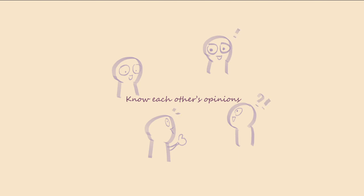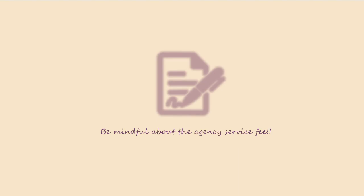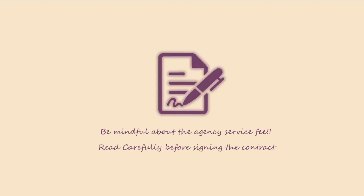Sometimes agencies won't tell you the extra fees of things they help with until you sign the contract. So make sure to ask for the details of each service they provide and read the contract carefully before you sign it. You can also ask students from your senior years which agencies they contacted that were trustworthy, and you will have a good list to go.